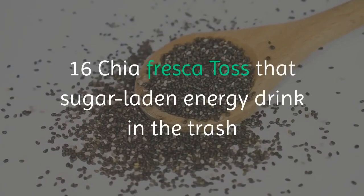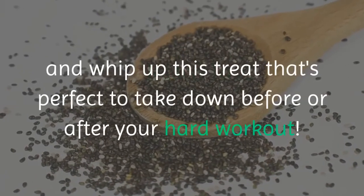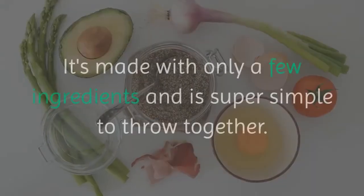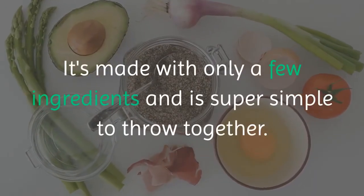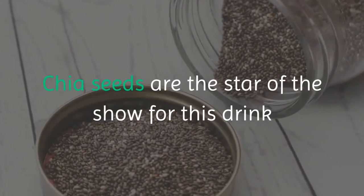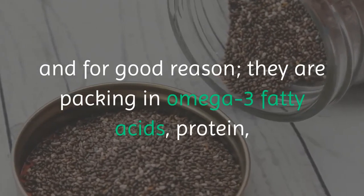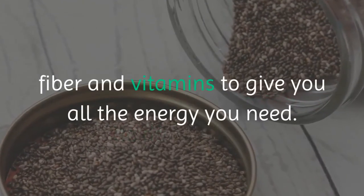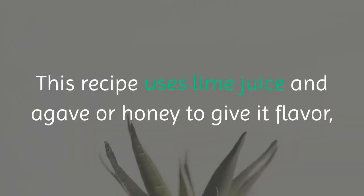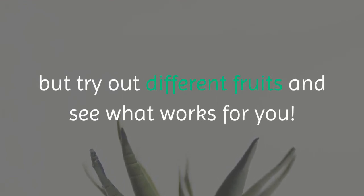16. Chia Fresca. Toss that sugar-laden energy drink in the trash and whip up this treat that's perfect to take down before or after your hard workout. It's made with only a few ingredients and is super simple to throw together. Chia seeds are the star of the show for this drink, and for good reason. They are packing in omega-3 fatty acids, protein, fiber and vitamins to give you all the energy you need. This recipe uses lime juice and agave or honey to give it flavor, but try out different fruits and see what works for you.